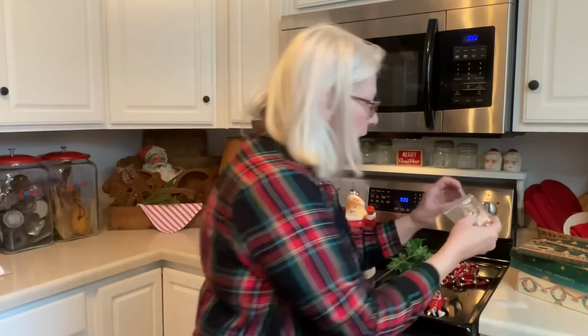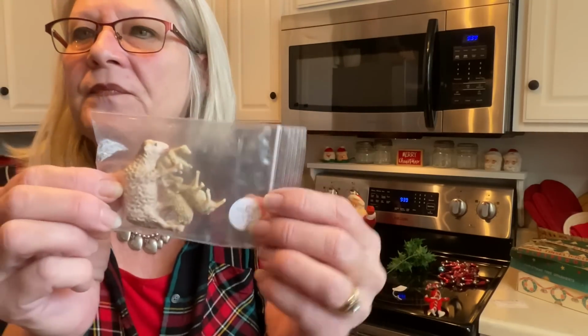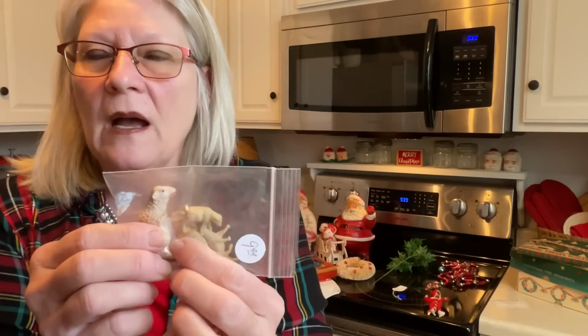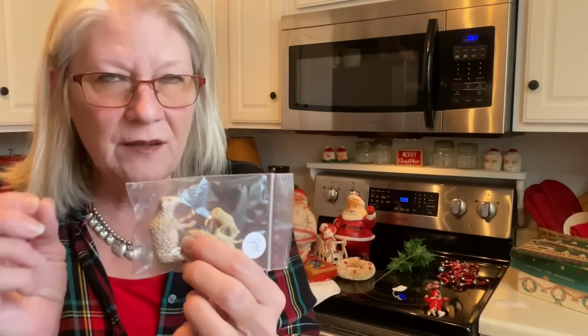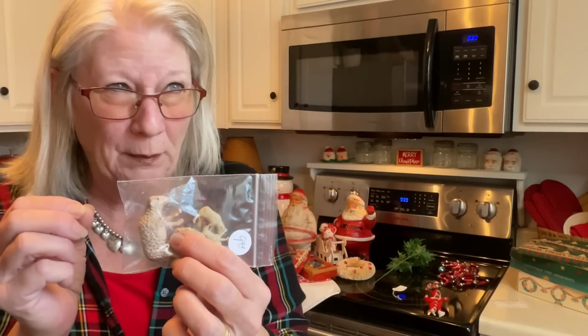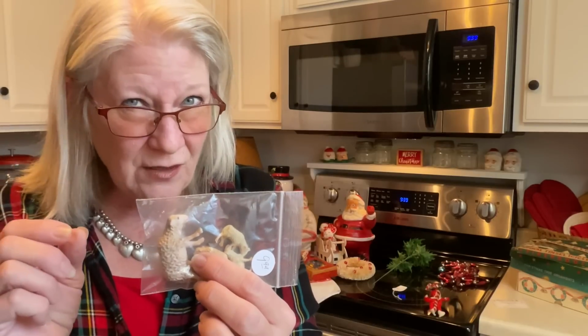And I also got these little guys to go with those little houses. Did he say pots? Houses? I'm not sure.